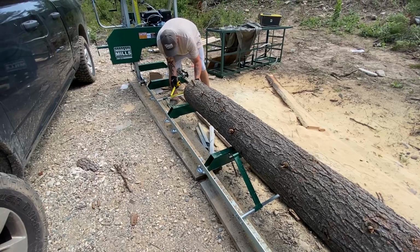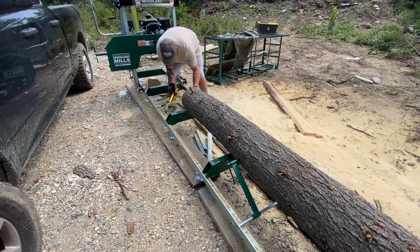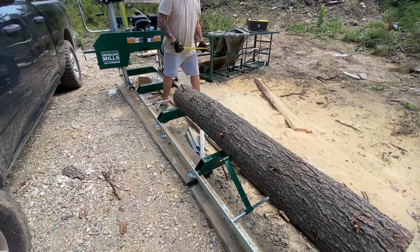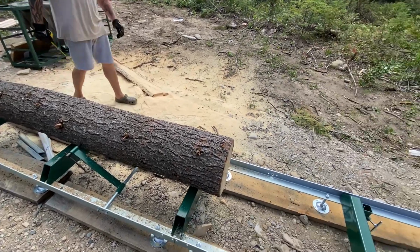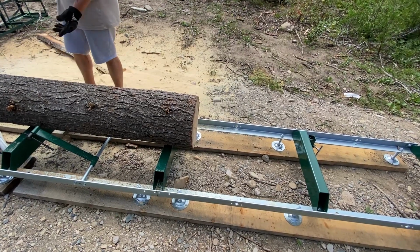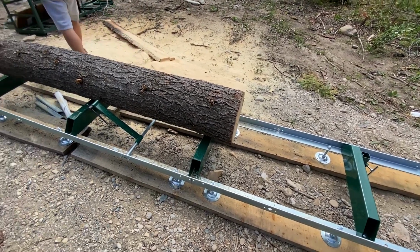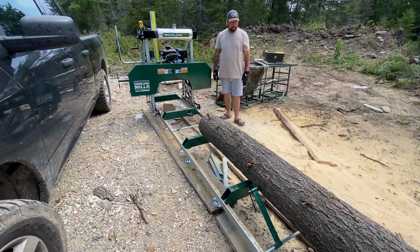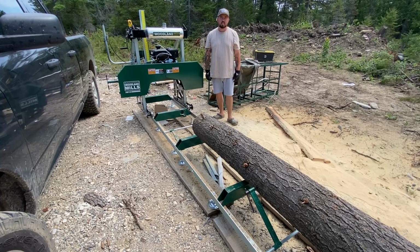How big is this log? It's only with bark 11, without 10 and a half. So we're doing small end. No, what are we doing with it? 2x4s? What are we doing with it? We're just going to do 14,000 toothpicks. We're doing toothpicks, and then the rest, all the scraps, we're going to make into those weird hexagonal, shitty Home Depot pencils.